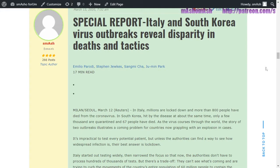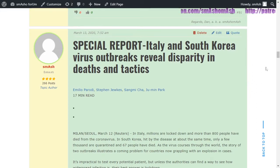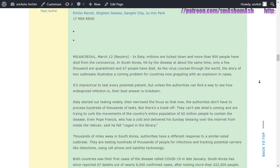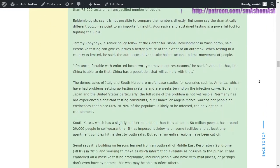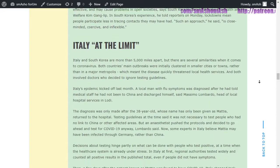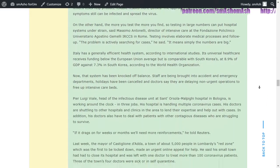There's a great article here from, I believe this is a Reuters. Yeah, this is a Reuters article explaining the disparity between the way Italy and South Korea have handled the virus outbreak, perhaps suggesting that this is the key to help control it. So perhaps read that article.